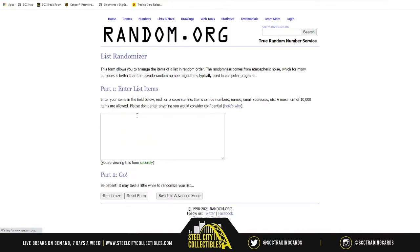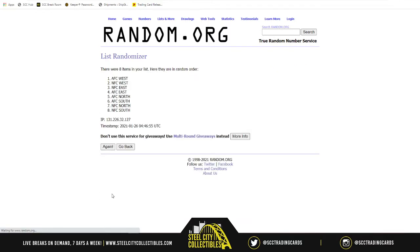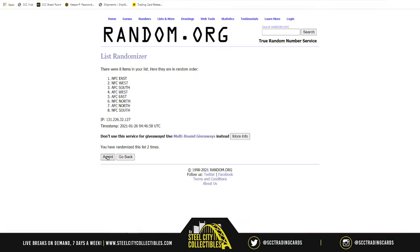Now for the divisions. AFC North, South, East, and West. Then NFC North, South, East, and West, 5 times. 1, 2, 3, 4, and last time for number 5. So AFC North on top, AFC East on bottom.